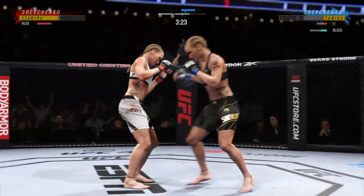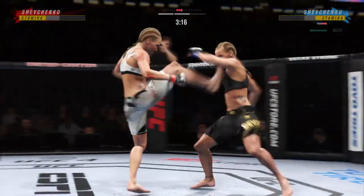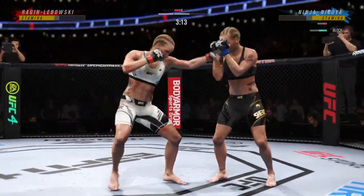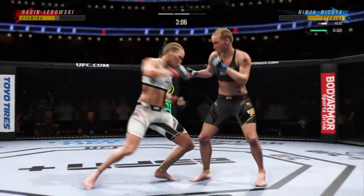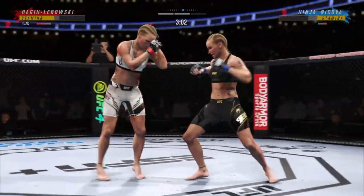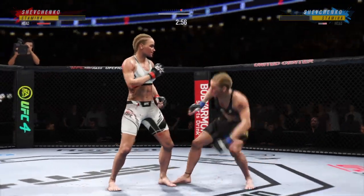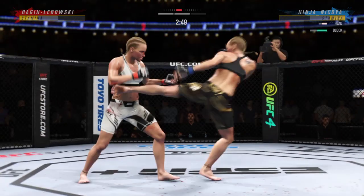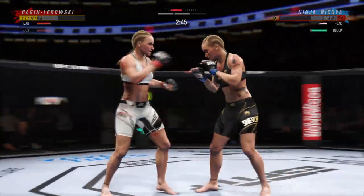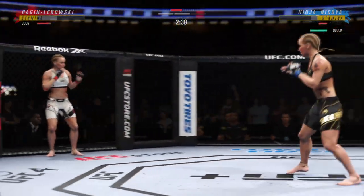Chase the finish. Oh, big left hook there. That landed clean. Oh! She is such a diverse striker. That big strike landed, and it looks like she's going to finish this fight. Oh, perfect timing on the Superman punch. She's starting to put together some significant body work here, and these are going to take their toll as this fight goes on.